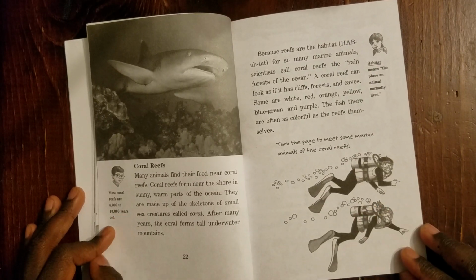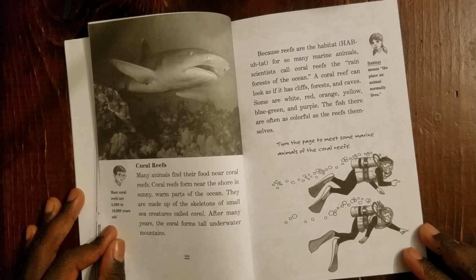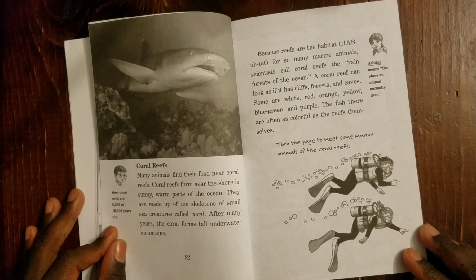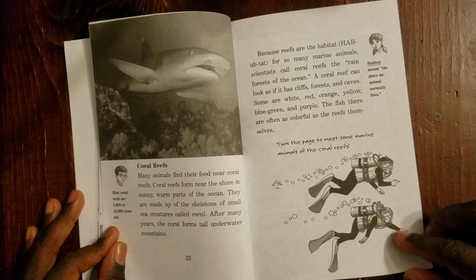Coral reefs. Many animals find their food near coral reefs. Coral reefs form near the shore in sunny, warm parts of the ocean. They are made up of the skeletons of small sea creatures called coral. After many years, the coral forms tall underwater mountains. Because reefs are the habitat for so many marine animals, scientists call coral reefs the rainforests of the ocean. A coral reef can look as if it has cliffs, forests, and caves. Some are white, red, orange, yellow, blue, green, and purple. The fish there are often as colorful as the reefs themselves.